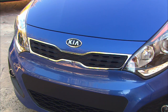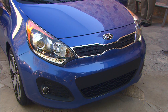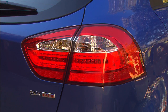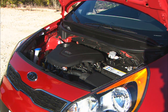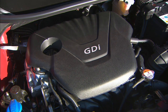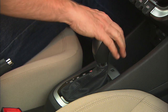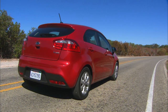It's longer, lower, and wider. At the press launch outside of Austin, Texas, Kia says the only thing remaining from the outgoing model is the name, and even that gets a different font style. Meaning this is new, a 1.6-liter direct-injected four-cylinder making 138 horsepower. Both transmissions have 6 gears. I'm driving the optional automatic with manual shift mode.